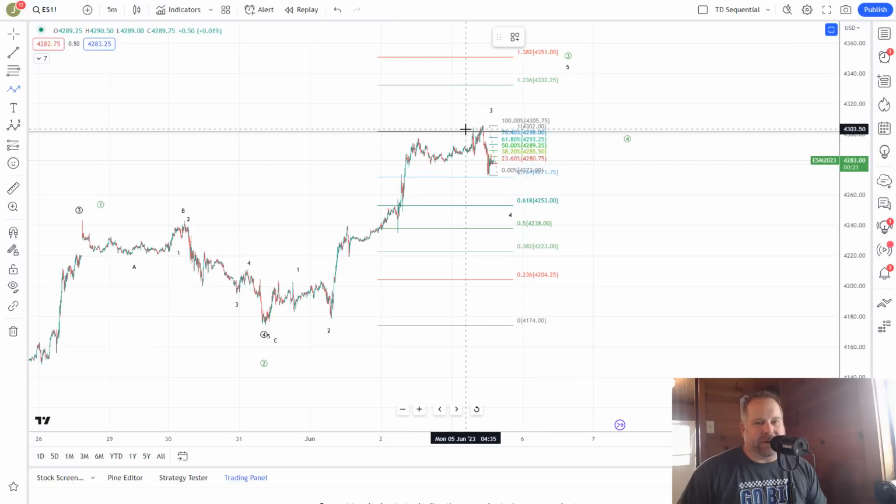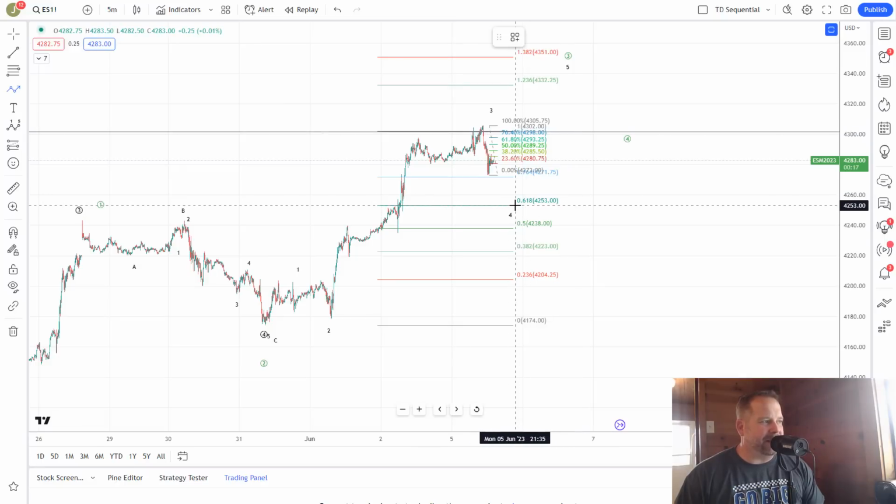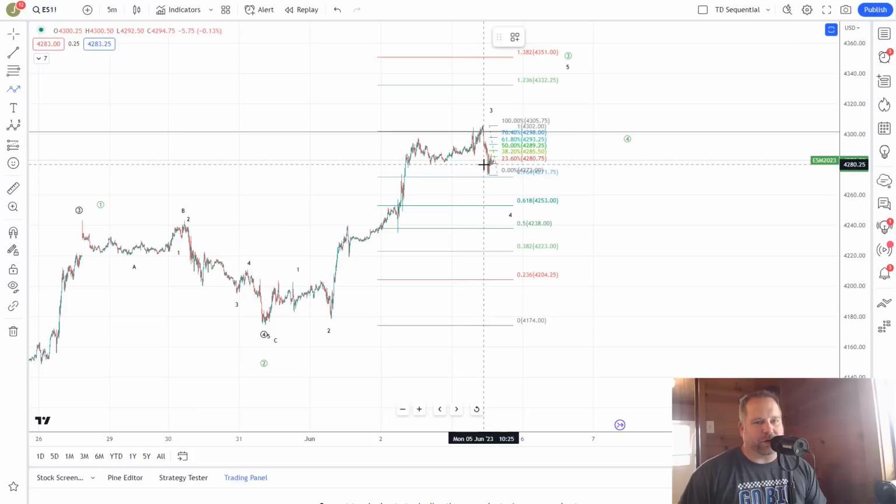That does give us very clear parameters. Now, essentially, as long as the market stays above the 618, which is the bottom of the pivot at 4253, we would be bullish up towards 4350 to 4370. Now, if they do come down and break this pivot, it's going to depend on how they do it and what it looks like, but that would be the first warning to the bulls that the move up is starting to crack.